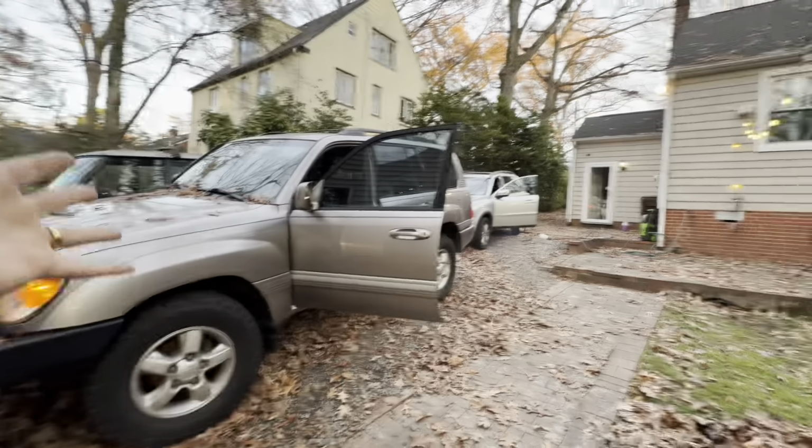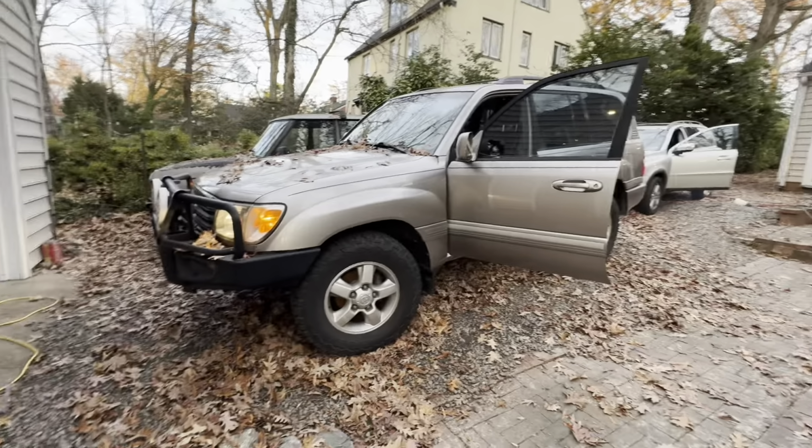The joys of owning bunches of cars. You need to do the grand shuffle just to get something in the driveway, but such is life. I need more space.